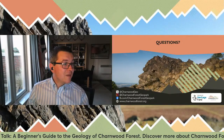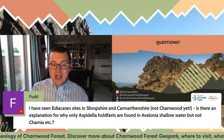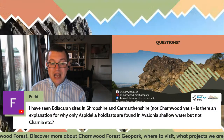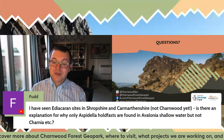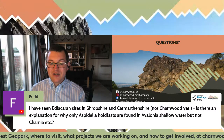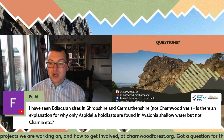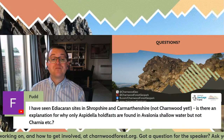I'm just going to check if we got any other ones. Linked to that, we have a question from Fudd again: I have seen Ediacaran sites in Shropshire and Carmarthenshire. There we go. We were just talking about those. Is there an explanation of why only Aspidella holdfasts are found in Avalonian shallow water, but not Charnia?